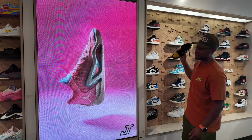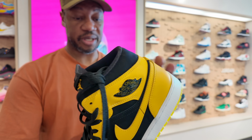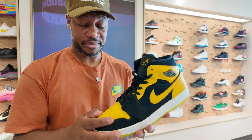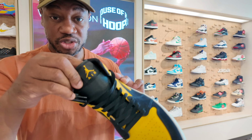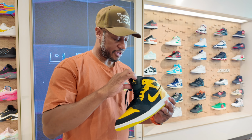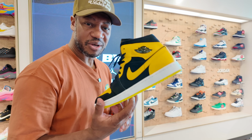Another retro are these New Love. I call them New Love Unos. It's missing a Jumpman. OG had the Jumpman, but I got the Wings logo on the heel. Look at that outsole. The yellow is completely different from the original pair. It does have suede or nubuck wrapped around the whole shoe, both the lateral and medial side of the side panels. Jordan Jumpman and Air on the tongue, and this one's hitting for $135, I believe. No, $140. Original pair was like $110, at least the pair I bought in 2016 or 17.